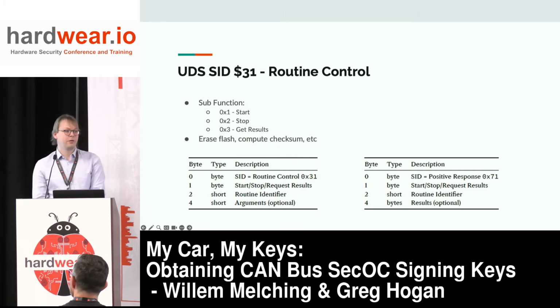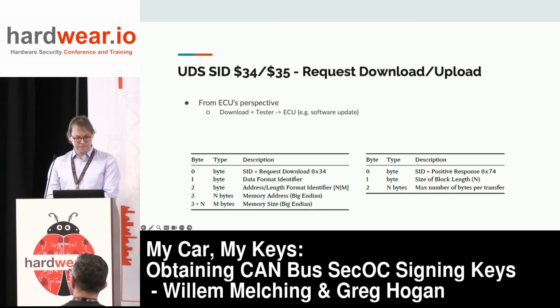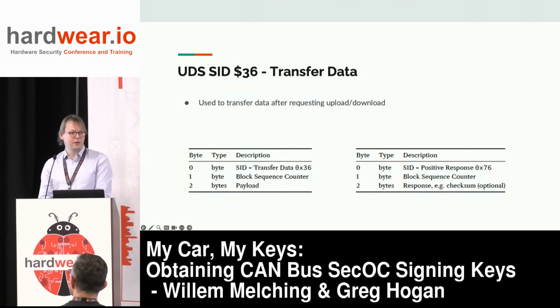And then there's also routine control, which is kind of a remote procedure call on a car. You can start a routine with a certain ID, and you can start, stop it, or get the results. And this is used for things like erasing flash or asking the ECU to compute a checksum. Flashing is done using request download. So we request the ECU to flash some firmware to a certain place in flash with a certain size. And then we use SID 36 to actually transfer blocks of data.